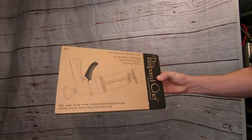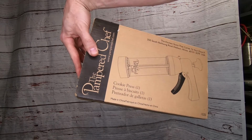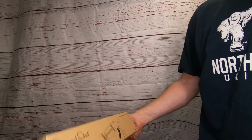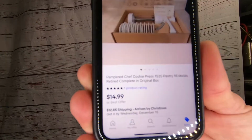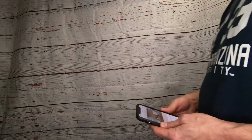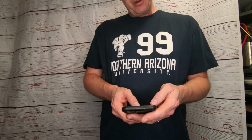That's right here. This is the cookie press. Let me hold it correctly. It has everything inside. It's made by Pampered Chef. And this puppy here sold, well, we paid $4.49 for it. And it sold for $14.99. And the shipping on it is $12.85. So it wasn't a huge money maker, but hey, at the end of the day, you have to have those bread and butter items to sell. And that's one of those bread and butter items.